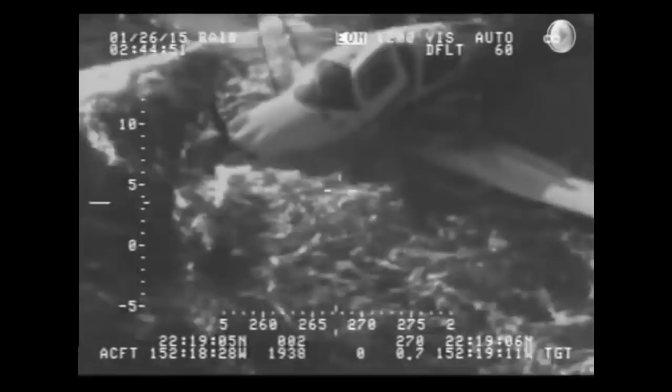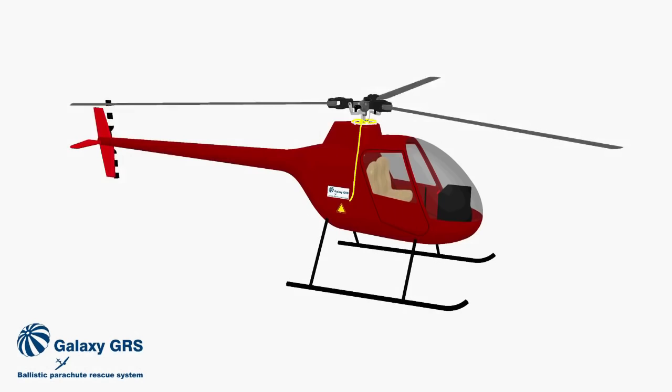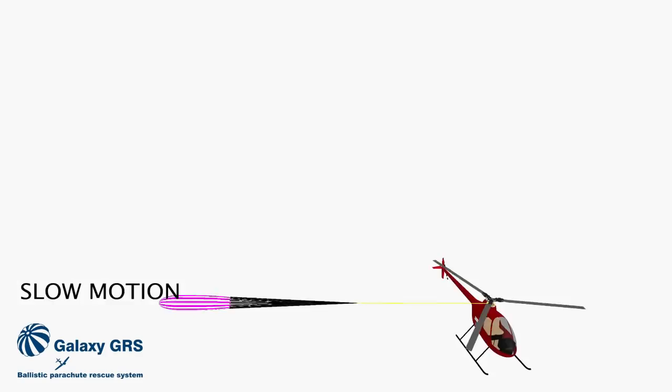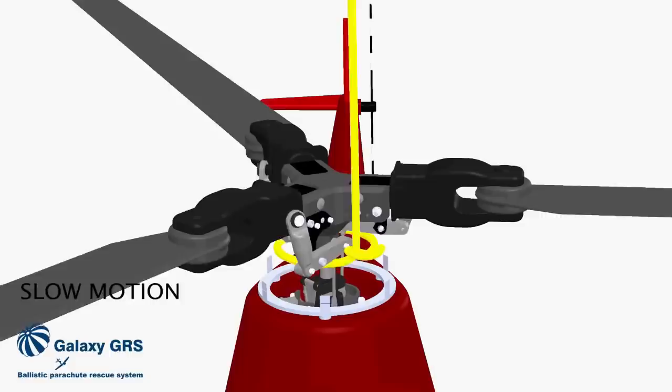Well, for the last couple of years, a firm called Galaxy GRS, or Galaxy Recovery Systems, have had a solution with a newly developed parachute rescue system designed for use on gyrocopters and light helicopters, and it's been tested and is available commercially. The system from Galaxy enables a parachute rescue of gyrocopters or light helicopters from 60 meters above ground at a forward speed of 60 kilometers per hour or higher, or in the hover at very low forward speeds from 110 meters above the ground.